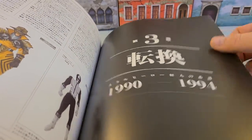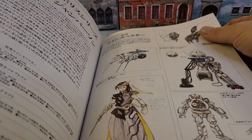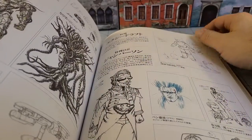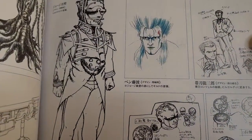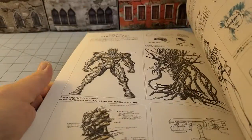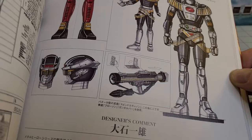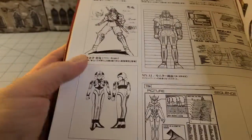And then we get into the Blue SWAT Rescue Hero stuff. And again, very anime-esque, 90s anime-esque, which I'm all for it. There's Jan Parson. No, that's not Jan Parson. That's the one rival dude.